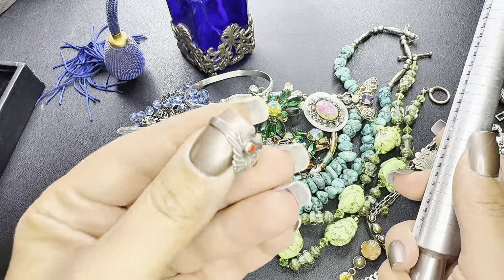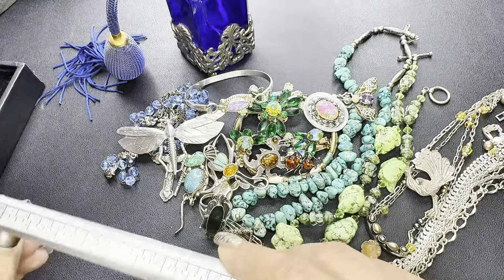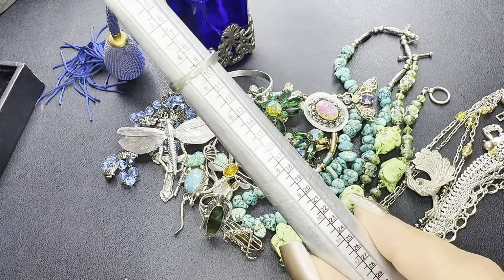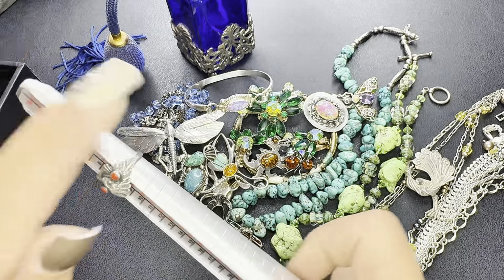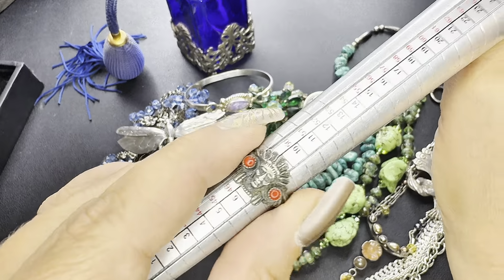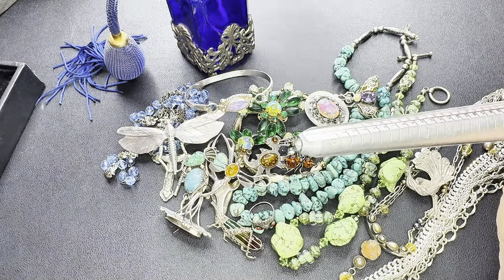Oh, I picked up this little baby Indian chief head. This is a tiny ring, but I had to grab it. It's so cute. It's only a 4.5. Great little pinky ring or something if you've got a tiny finger. I thought it was cute with the coral. I don't know. I just thought it was cute.